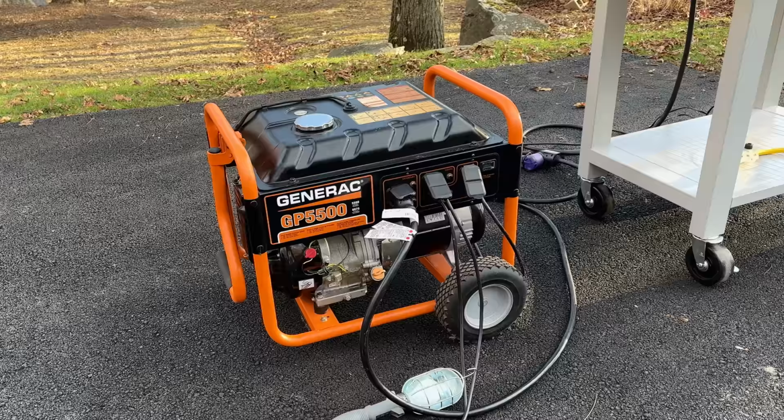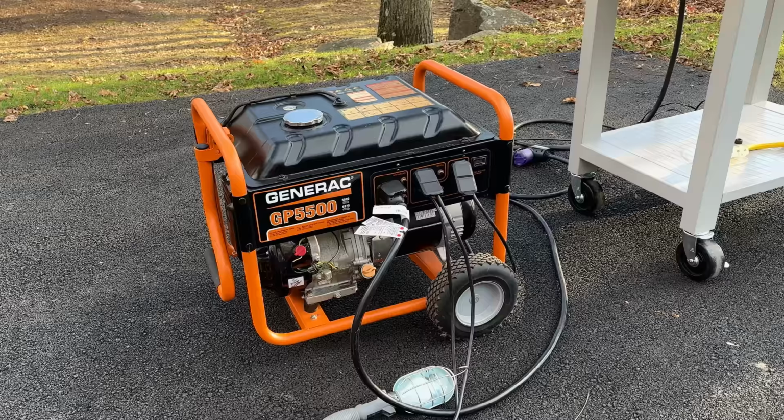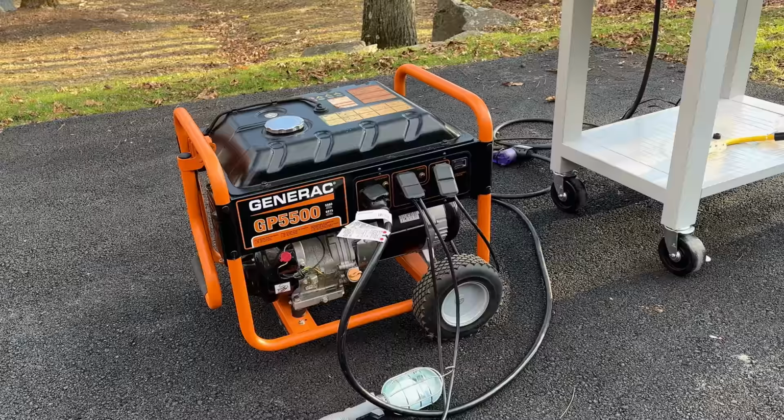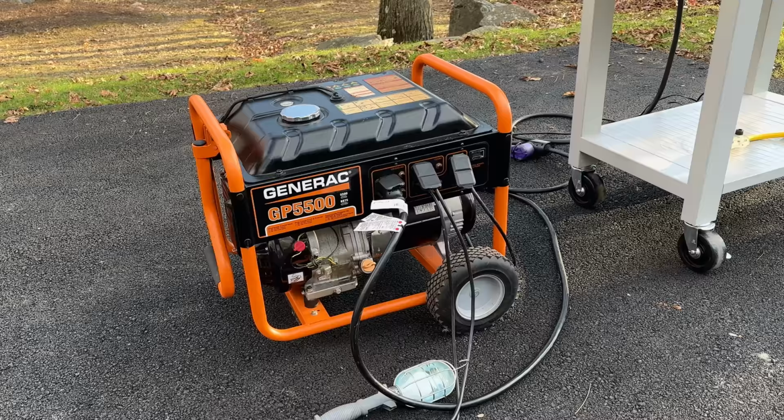Now, this isn't the first Generac I've worked on that has had issues with the cam. And actually, all of those had issues internally with rust. In this case, it kind of looked like varnish. So I'm wondering if it's a materials issue. Is this stuff just rusting out really easily? Or maybe it's an oil issue?